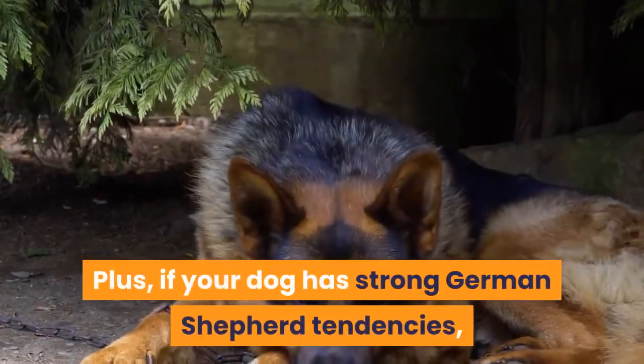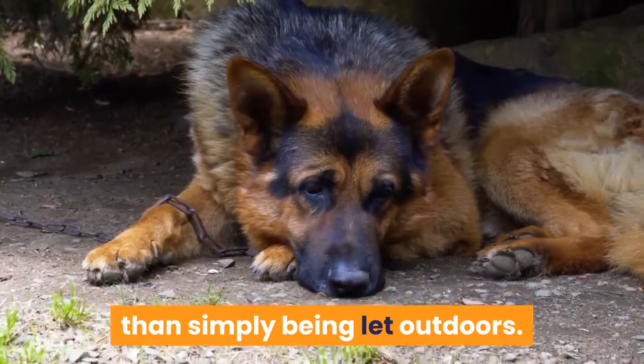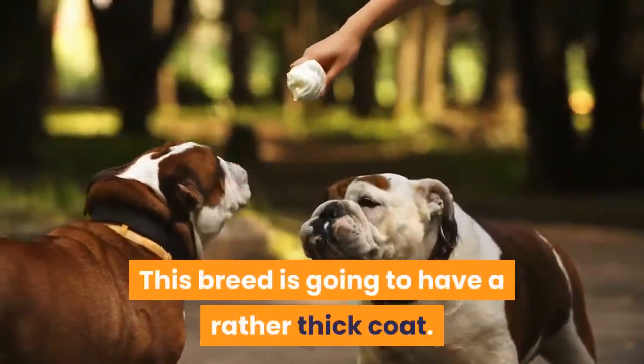Plus, if your dog has strong German Shepherd tendencies, they are going to want to play with you rather than simply being let outdoors. Best living environments. This breed is going to have a rather thick coat.